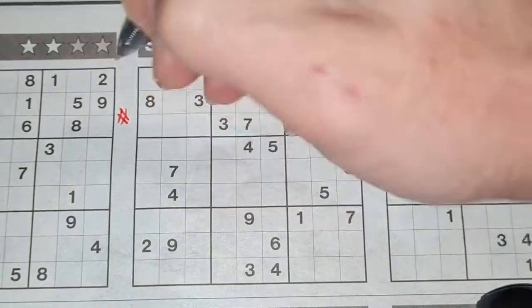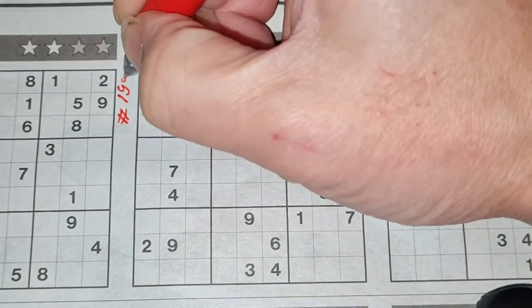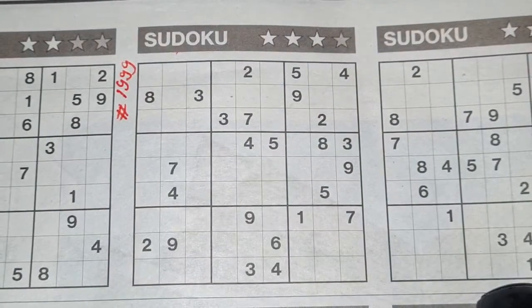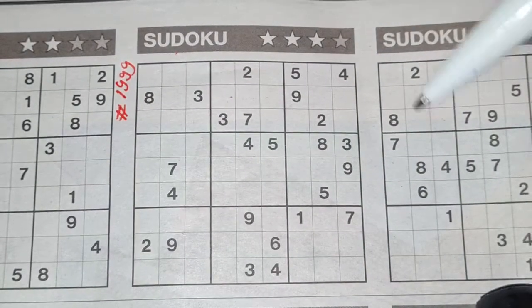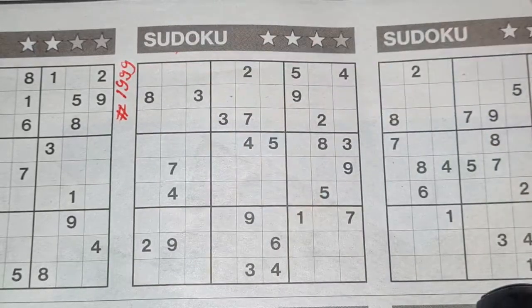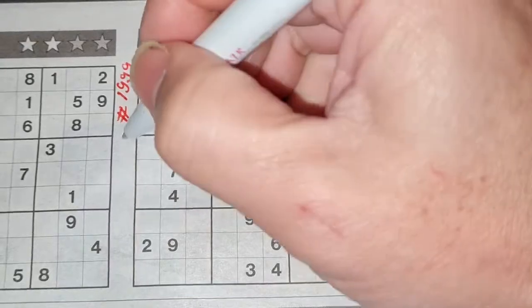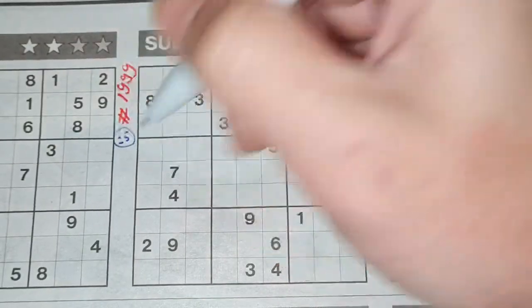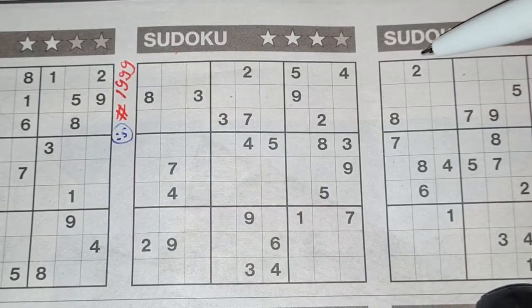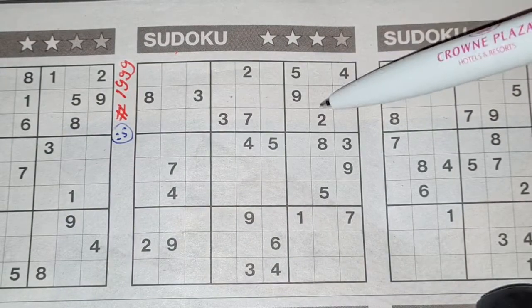This will be number 1999. Yes, special song of Prince, 1999. Yes, and this Sudoku has 25 printed digits. I have already counted. Alright, so let's get started.